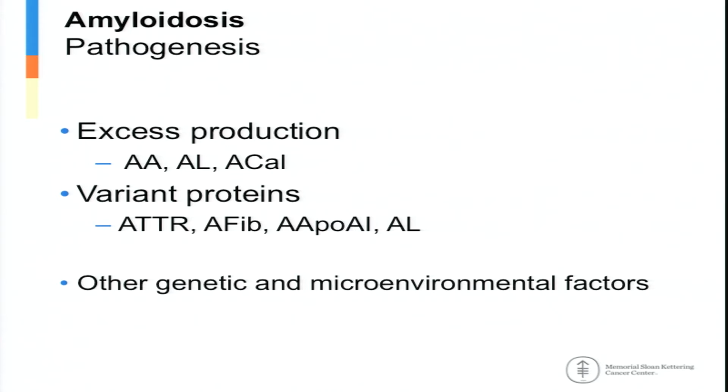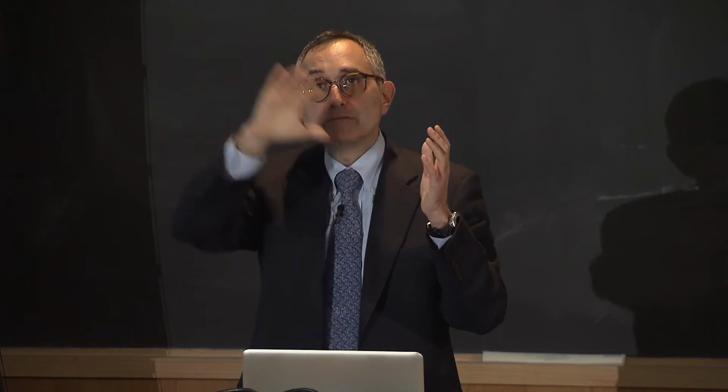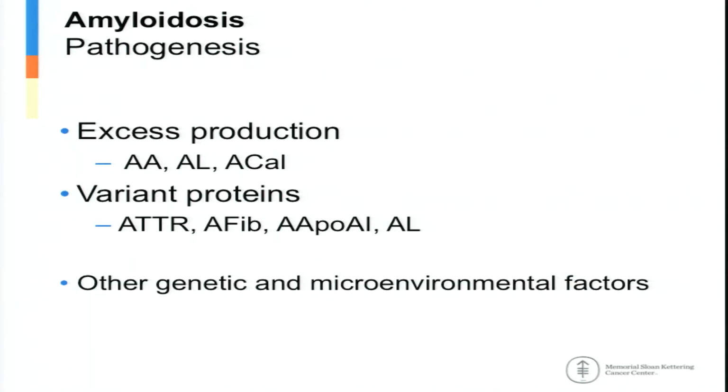Examples of these: AA amyloidosis is an example of excess production. You have a huge amount of AA protein, where normally the amyloid folding would be very minimal and not clinically relevant. But if the balance is shifted and you have 5% of it being deposited as amyloid, that could be significant. And the variant, of course, transthyretin is well recognized. Mutations in the transthyretin gene lead to early presentation of amyloidosis. But obviously, there are other factors which we don't know, possibly genetic background and the microenvironment, because not everybody has the same phenotype with the same mutation.